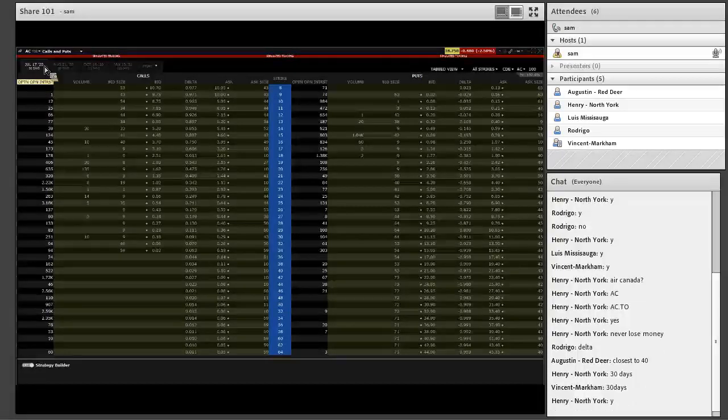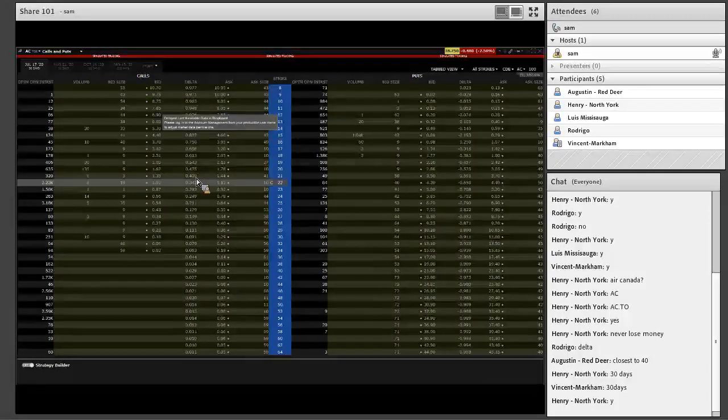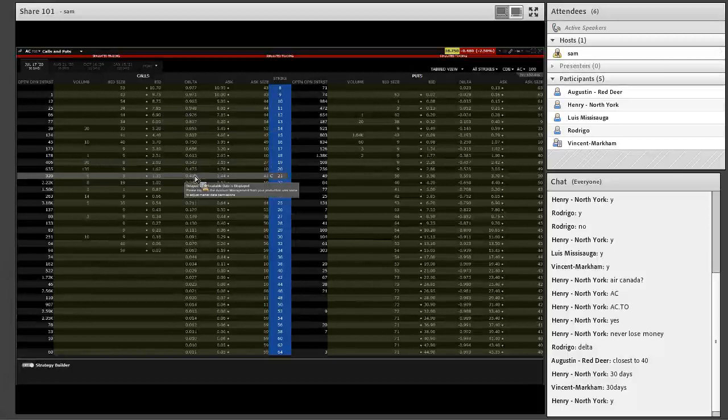The next thing we're going to look at is the delta of 40. So here's the call side, and here's the put side. We're doing the call side. So on the calls, we come down to the delta closest to 40, and we see there's one that's 47, 40.9, 34.2. So the closest one to 40 is this one. Everybody see that?